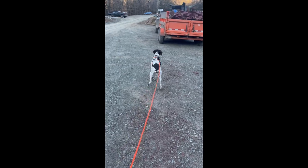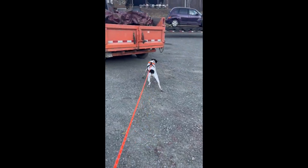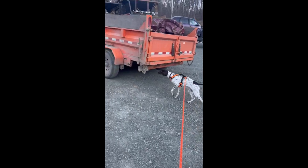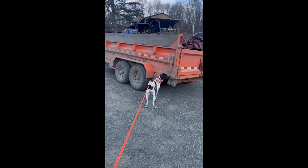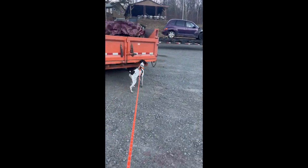All right, we're here. We're at Catskill Pheasantry. Just letting her stretch her legs in the parking lot. There's a lot of scent going on for her. We're excited to get out and hunt. Just saw a pheasant run up the driveway here. She's probably smelling some kind of birds or something.